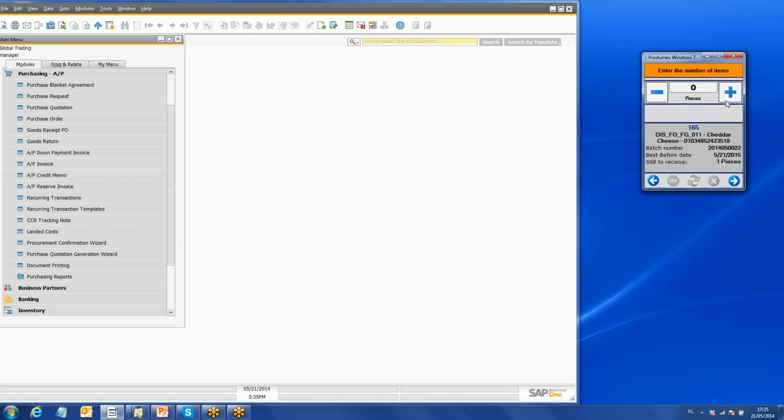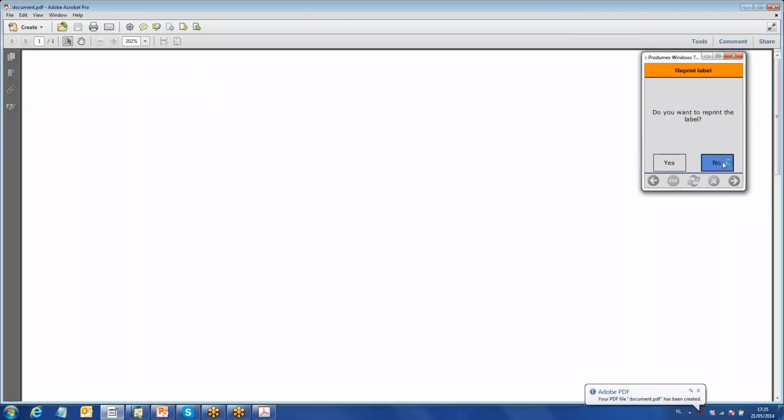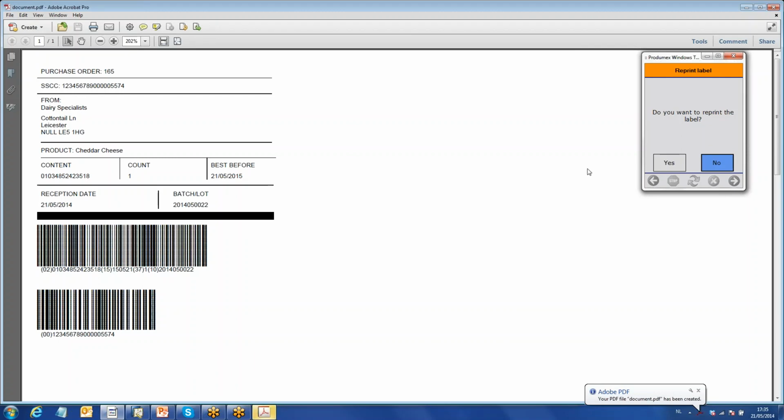So I continue, and I say, okay, it's indeed one piece, and then it asks me to enter the weight. Again, if the weight is barcoded in the barcode on the product or on the pallet, it will automatically register the weight, but in this case I say, okay, it's 3 kilo and 100 grams. Okay. And then it will register the information and generate a reception label.